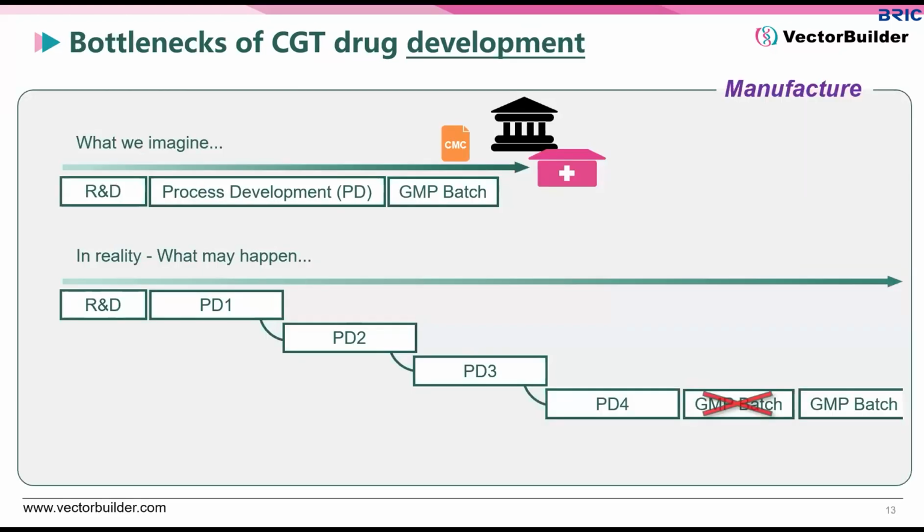I think this is important to explain in a different way. We think of drug development in a very linear fashion, and this is what we imagine. We imagine we have an academic client, or you might be an academic user or an industry user. You perform R&D, you perform process development on your product. You manufacture a GMP batch, GMP meaning good manufacturing practice. This is a prerequisite for regulatory authorities.